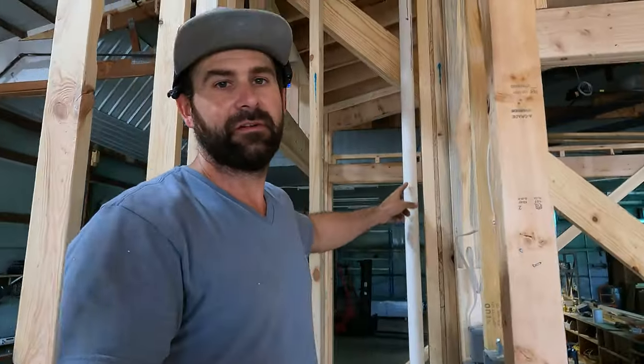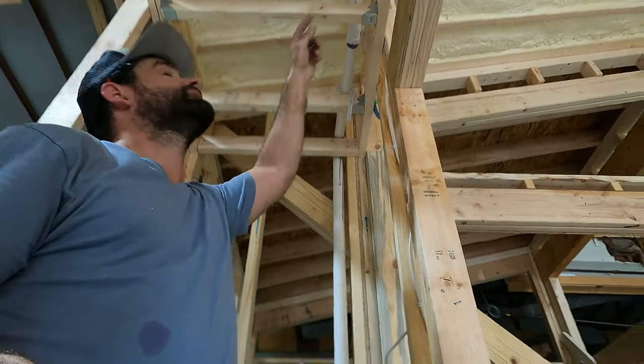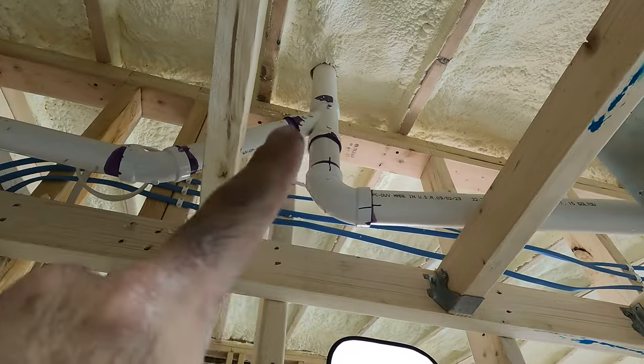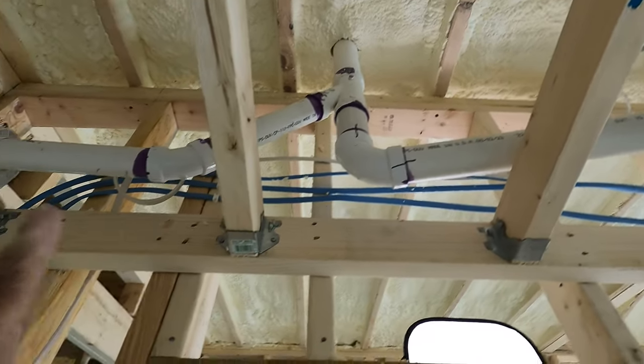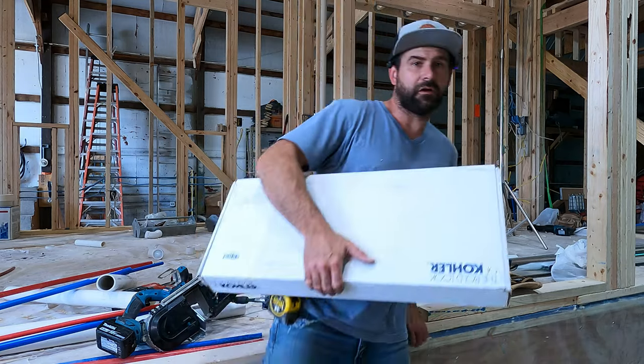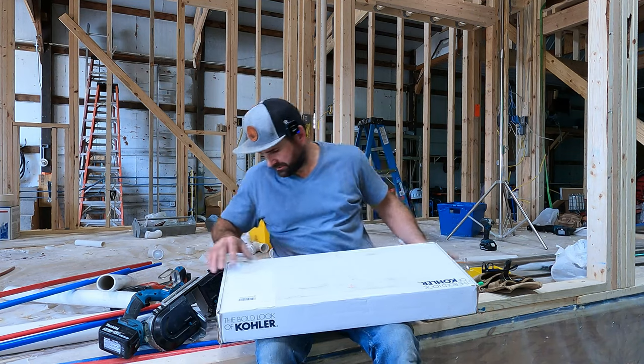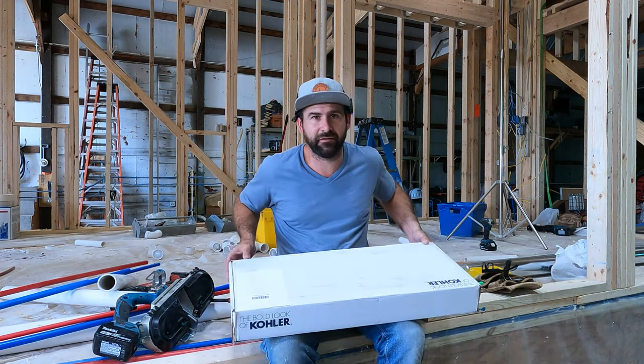So our vent goes up and it ties in. See, and then they go out the roof. Everything's sloped right. I mean, this ceiling made it really easy. This is a long video, but we finally made it.